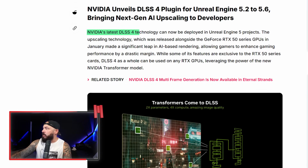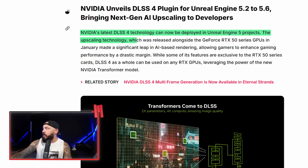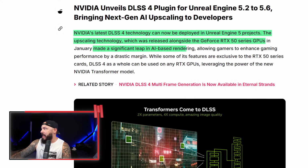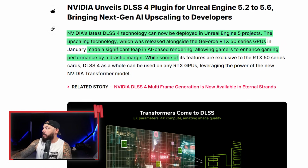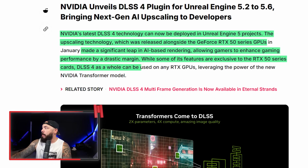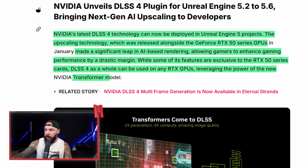Nvidia's latest DLSS 4 technology can now be deployed in Unreal Engine 5 projects. The upscaling technology, which was released alongside the 50 series GPUs, made a significant leap in AI-based rendering, allowing gamers to enhance gaming performance by a drastic margin. While some of its features are exclusive to the RTX 50 series cards, DLSS 4 as a whole can be used on any RTX GPU, leveraging the power of the new transformer model, which we talked about.